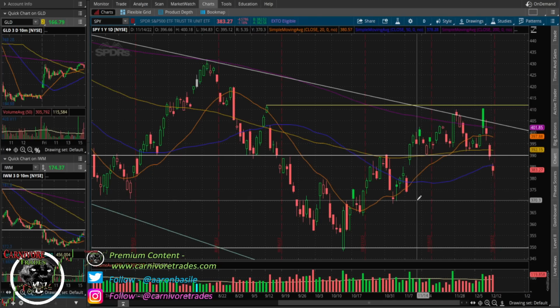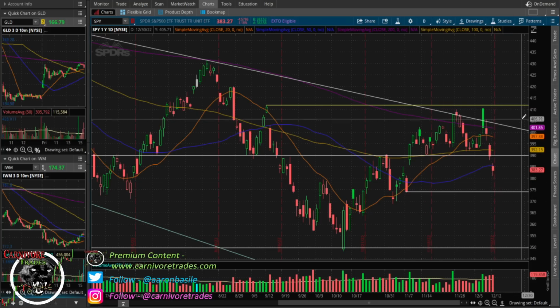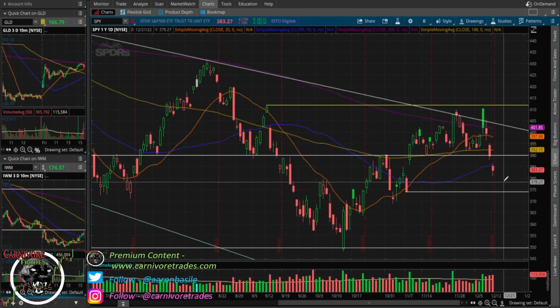A bigger bounce level is right down here at this full gap fill around 375. If you were to get there in a straight line, the market would have a pretty good rally off of that, probably even into the year end if we got there by Monday or Tuesday. But I do now expect 390, 392 to be resistance.